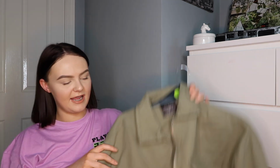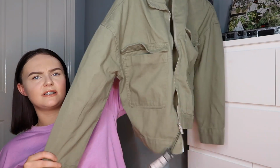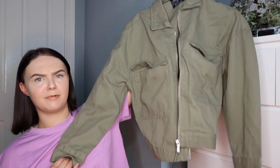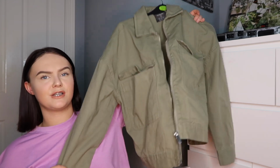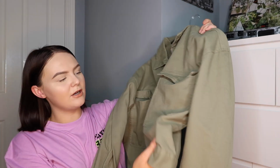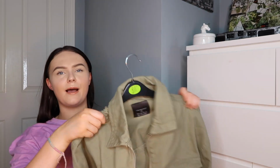I love this. I probably won't be wearing this anytime soon with how hot it is, but I absolutely love this jacket. It's got the two little pockets on either side, and obviously it'll be a lot easier to show you in the try on clip again, but I just love it. I actually got mine in medium, it's a 12 to 14, just because I prefer my jackets being quite baggier, but it is a little bit cropped. Obviously on me it's a bit longer, but that's just because I sized up. But it is a little bit cropped, and I absolutely love this.